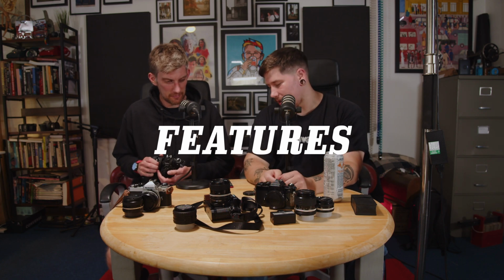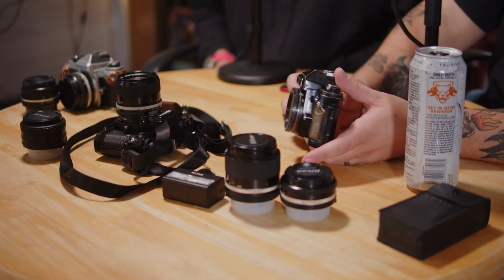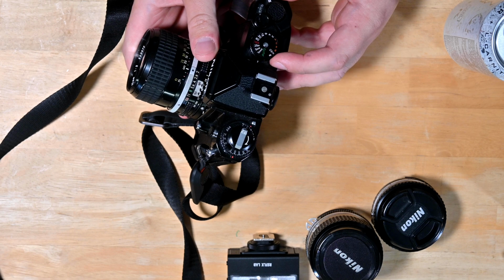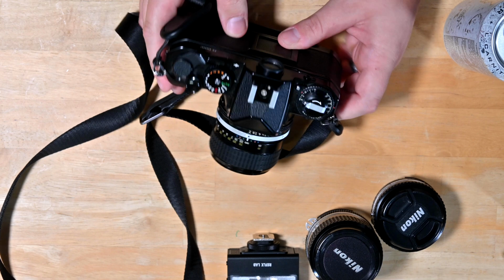Okay, I wanted to do a feature comparison with the FE2. If you're thinking about getting an FE, it's worth knowing what the upgrade to it is like. So the FE2 has a 1/4000th of a second maximum shutter speed. So these just go up to 1/1000th. So that's pretty impressive, actually. 1/4000th is crazy for a camera of that age. But the reason for that is because they have a titanium shutter. Yeah, so the shutter is actually physically lighter, which allows them to do it at faster speed.